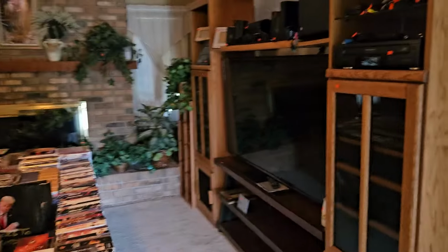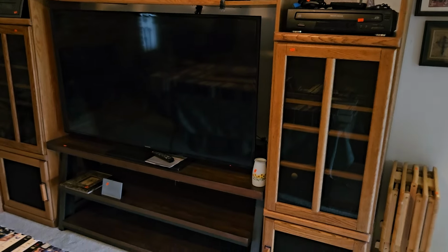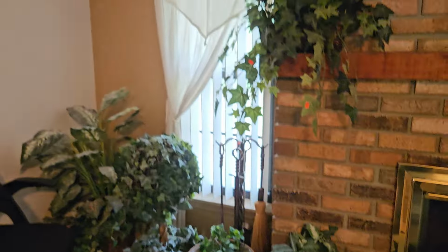Got a beautiful entertainment center. Can be taken apart piece by piece so that it's just bookcases and a TV stand down there. Lots of media down through the center island here. Video stand, all kinds of wonderful plants here. Okay, turn around. Beautiful couch.